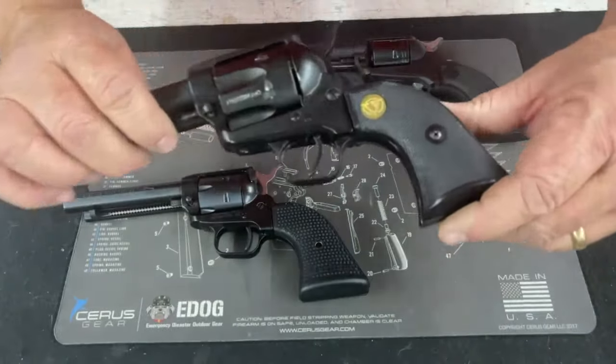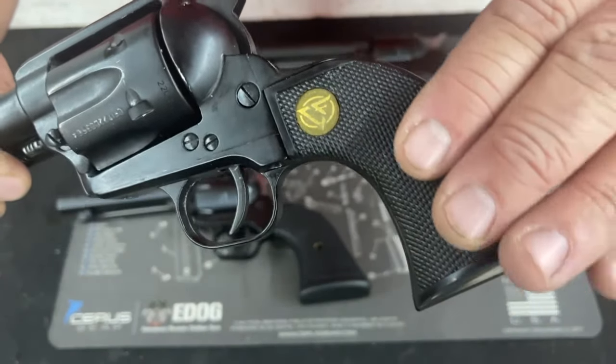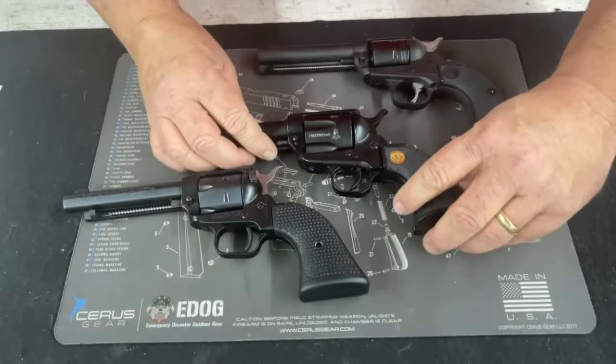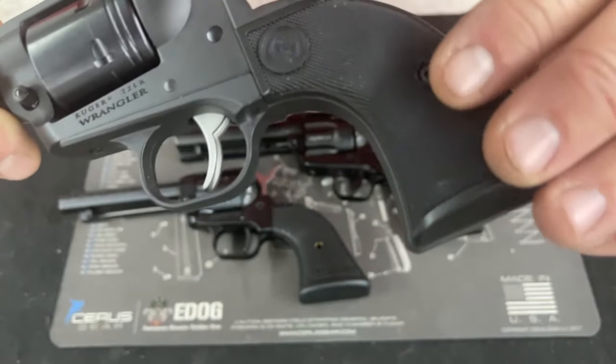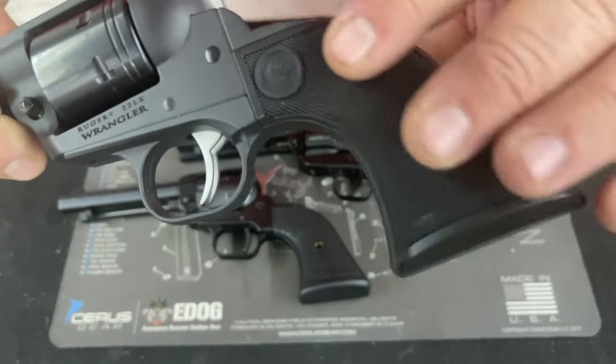And the Chiappa, it's a form of checkering, but it feels really, really flat and really, really smooth. And I don't see that I'm going to get a whole lot of grip out of that. And the Ruger has got the same kind of checkering, it's just finer, and it also feels fairly smooth. I don't see that I'm going to get a lot of purchase or grip on that.